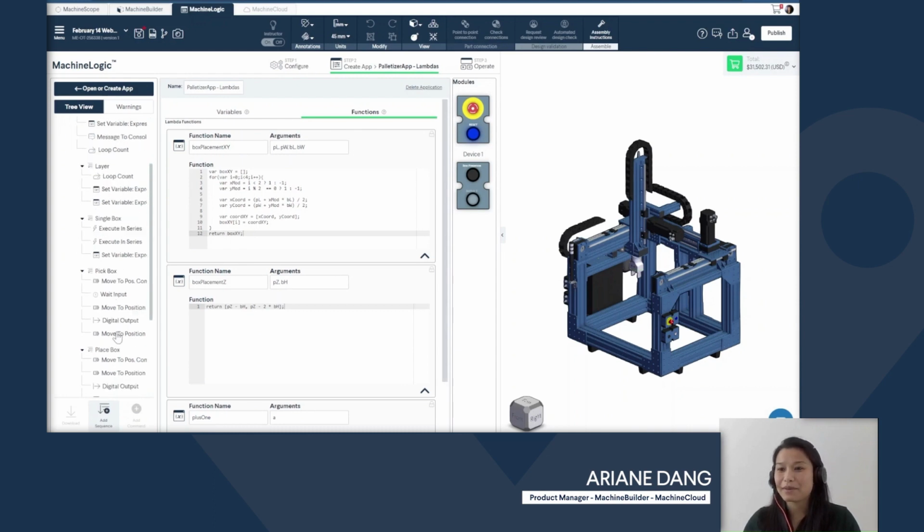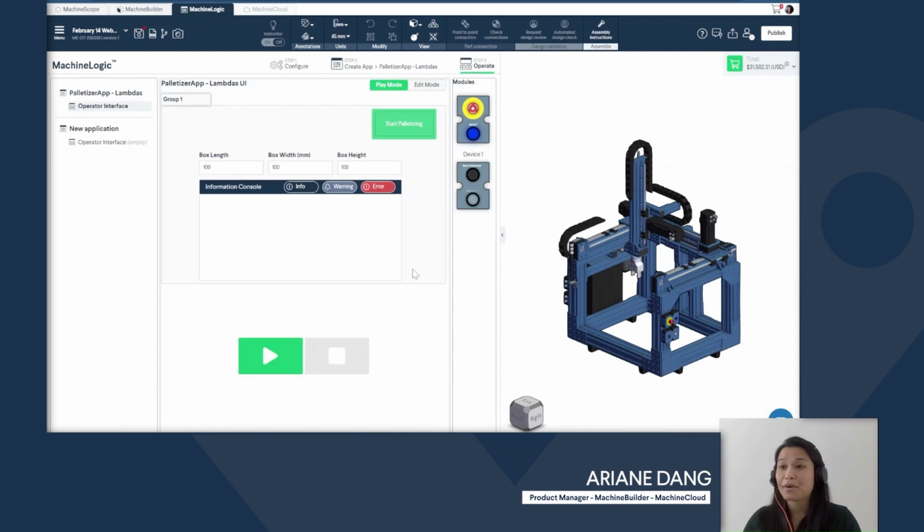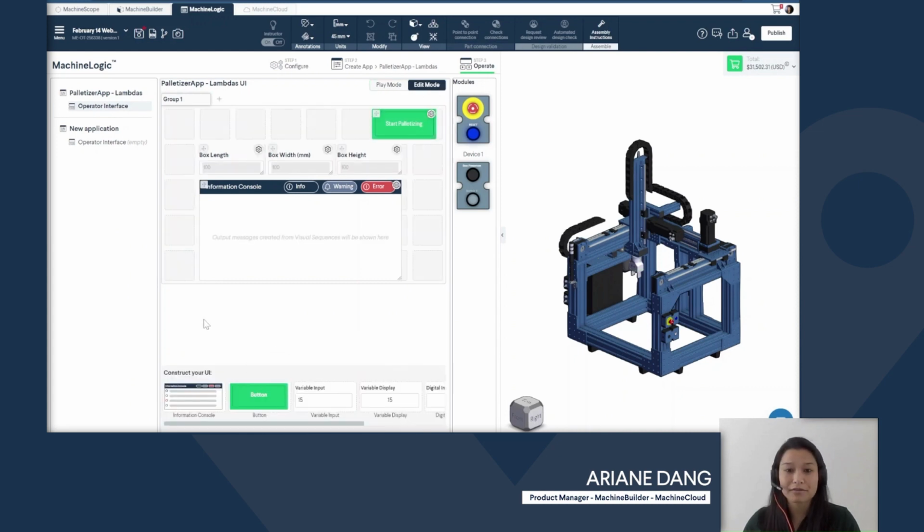So once I'm happy with my application here, I can go into my step 3 where I have a UI builder. So this is what the operator would see, and from here I can also modify my UI. So let's say this big button to start palletizing, I don't like it on the right. I feel like if it's in the middle, it's going to be easier to access. So I can just drag it and drop it right in the middle. I can always add some inputs and add any kind of buttons I want. I also have the modules here on the right. So as you can imagine, these modules in real life would be a physical module. In this case, on the cloud, I have them displayed and I can even push on them. So push on the different buttons here to configure them.